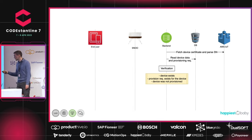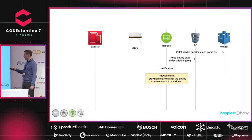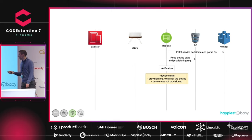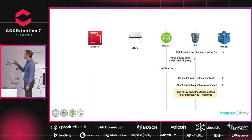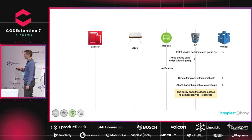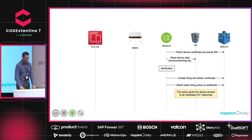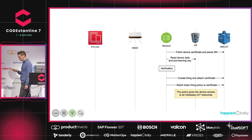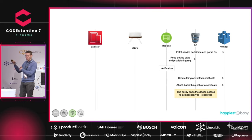We can check whether the device exists, whether the provisioning request already exists. If it does, we will deny the user, and whether the device was not already provisioned. If it was, we will also deny the attempt to provision. If the verification goes through, the next step is the work that we have to do in the IoT backbone. We will create thing and we will attach the certificate. Why is this important? Because this certificate gives some privileges to the crib. It gives some policies to the crib so that the crib can access some of the resources that we use in the IoT. For example, if we do not have this policy attached, the crib won't be able to do some operations.